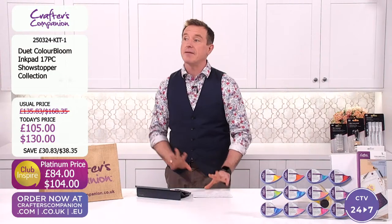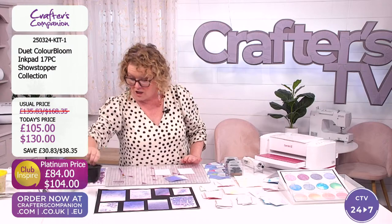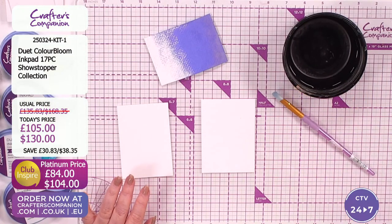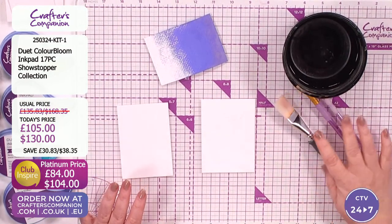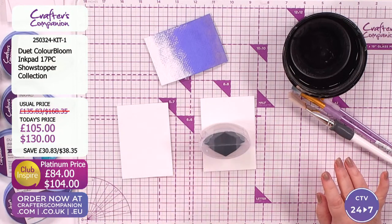That's the question, Leanne. No. Good news. All you need is water. Yes, and a paintbrush. I've used a couple of different paintbrushes: a pointy one, a flat one, and the big one, depending on the technique. So paintbrushes, let's say. Your blending brushes. It doesn't have to be this one.